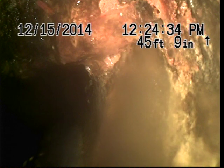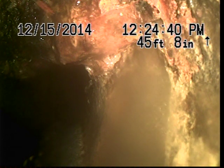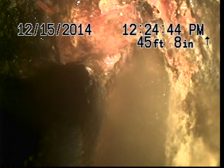Okay, you can see this is blocking the flow line here, coming through the joint. I'm not going to be able to get around this and get all the way to the main. I am going to locate this. So I found two issues with the sewer line. The first is at the cast iron transition to concrete. It does a 45-degree turn, and that joint is offset and separated away.